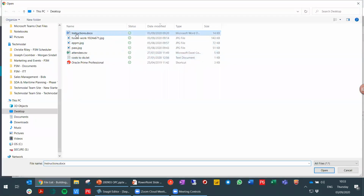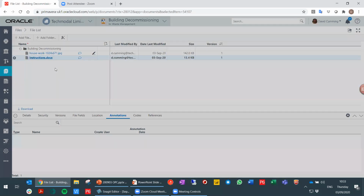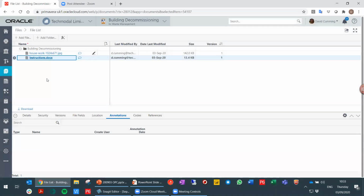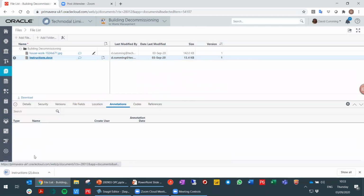I'm just going to add in this document here. If I click on that, I can see it's just a very basic bit of information just for the purposes of this demonstration. But what you've also got the ability to do is check in and check out documentation. So I'm going to check that documentation out. It says that other users won't be able to use it. That's fine.